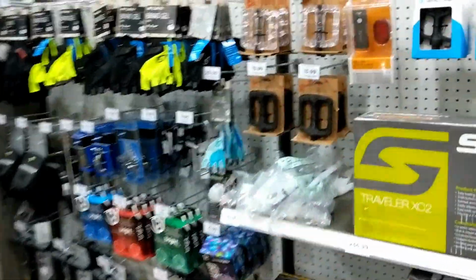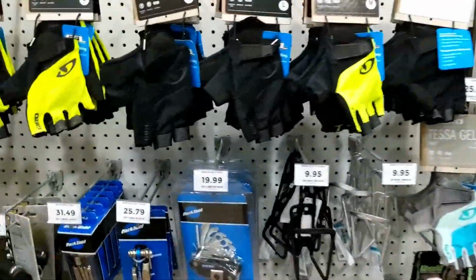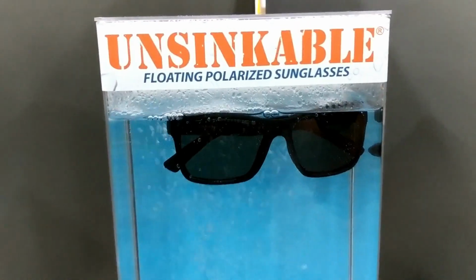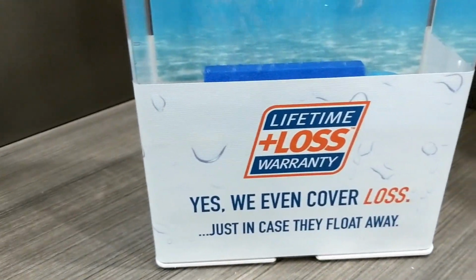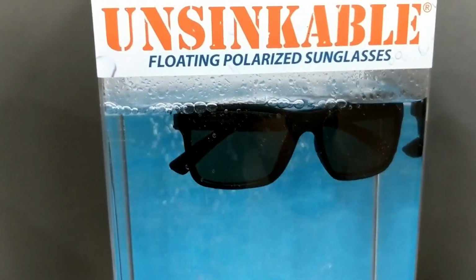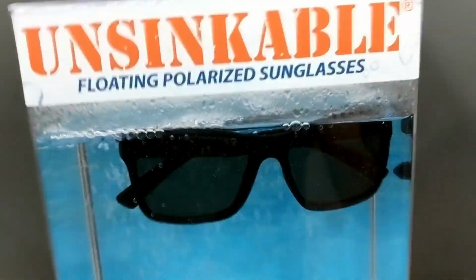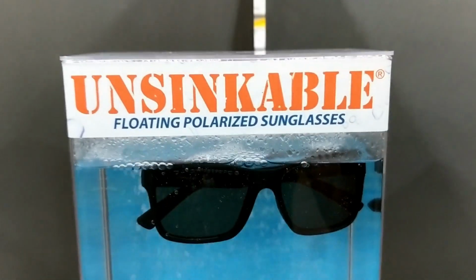Ooh, I found more gloves. But these are not fishing gloves. These are like cycling gloves. Okay. That's what I need right there. You know how many pair of sunglasses I've lost in water? That is what I need. Why do all sunglasses not float already? Somebody explain this to me.